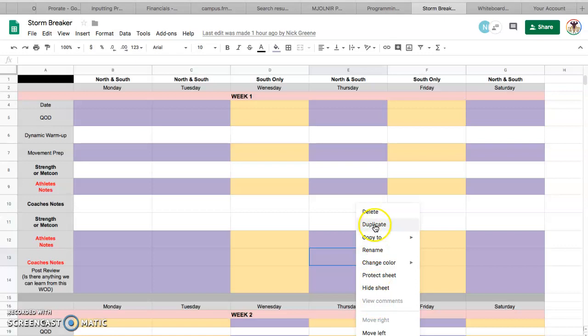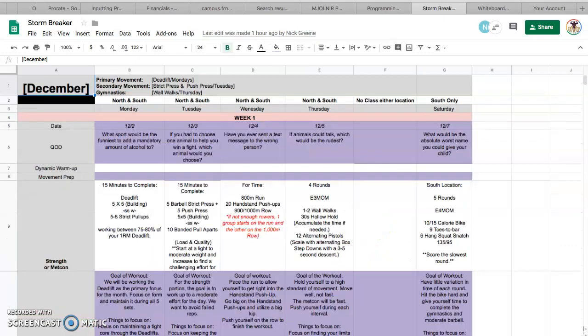I'm going to right click and go to duplicate. When I duplicate, I just name it December Strength or December Boot Camp, whichever one I want to name it. From here, the first thing that I'm going to do is date everything.